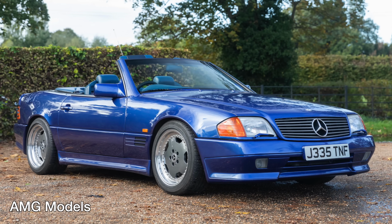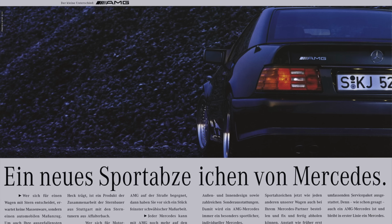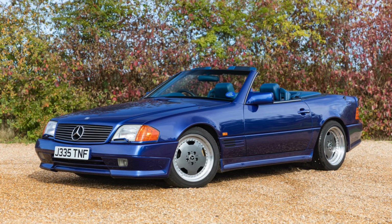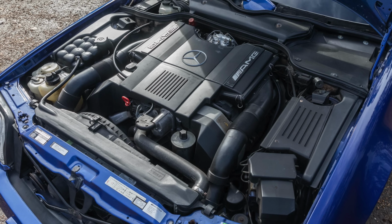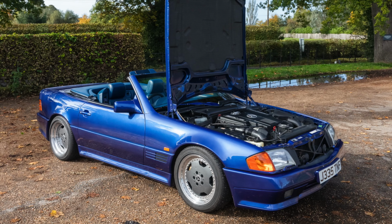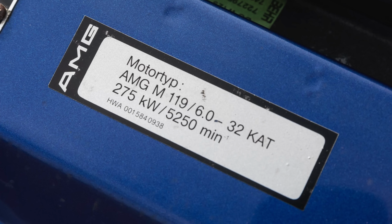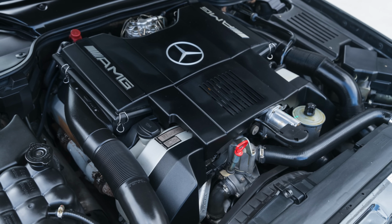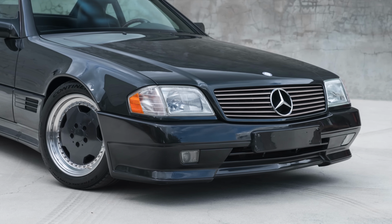Moving on to the AMG models. Starting with the V8s. In the early 1990s, you could bring your 500 SL to AMG for upgrades. The 500 SL 6.0 was offered from late 1991 until late 1993. The engine had been bored out to displace 6 liters, and then the 4-valve V8 was balanced and blueprinted, and after that its cylinder heads were ported and polished, and the result was 374 horsepower. AMG wheels and bumpers were fitted as well.